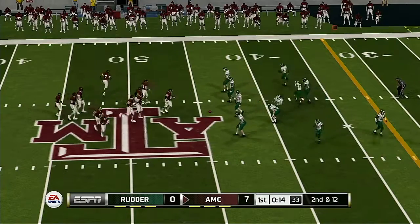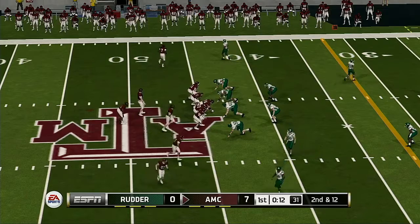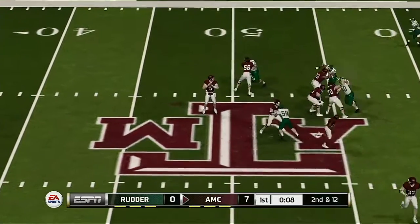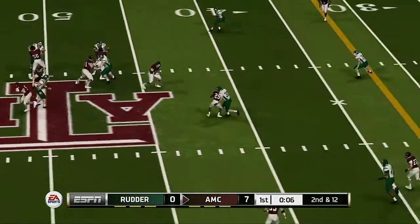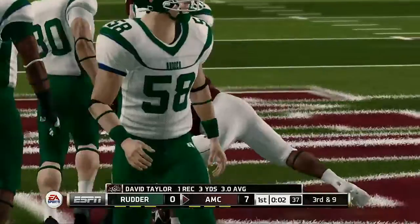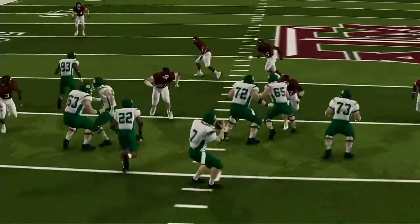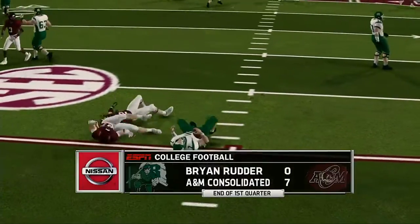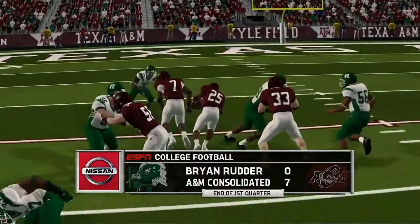From the 44-yard line, it's second down. Complete pass and hit hard as he came down with it. After one quarter of play, we've got a low-scoring defensive battle on our hands. 7-0, Tigers.